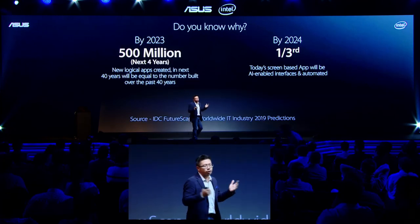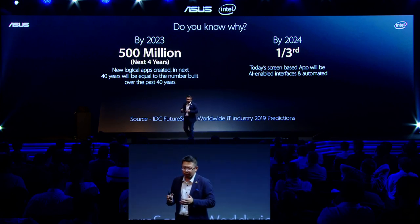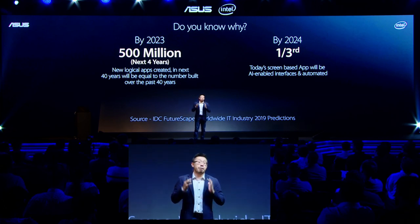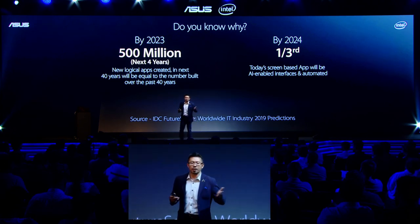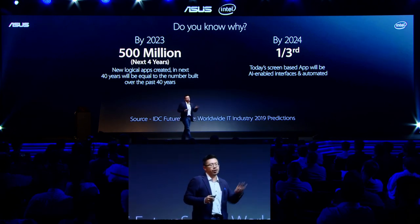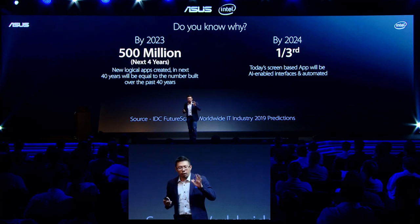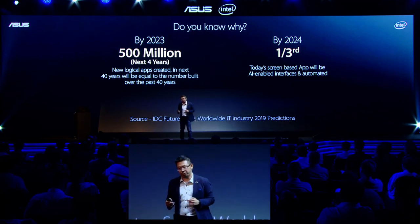And you may also wonder why you need such a big R&D force in our organization. The answer is very simple. Because we need to be prepared and ready for tomorrow. So here are some facts for your information: in the next 4 years, there will be more than 500 million logical apps created, a number equal to the sum of the past 40 years.